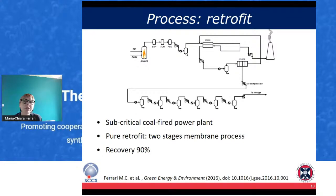In this case, we are looking at the coal-fired power plant where we burn coal with air, and we want to capture our CO2 at the end. What we are looking at here is a subcritical coal-fired power plant and a pure retrofit process. So we don't want to modify our power plant at all. We just want to attach our separation process at the end and then the compression for the CO2. This is because operators don't really like modifying their power plant. And even if in literature there are schemes proposed that would be more beneficial in terms of the separation and the carbon capture, this is a scheme that would be applicable to any power plant.